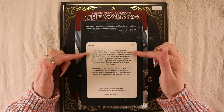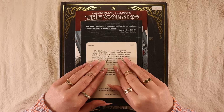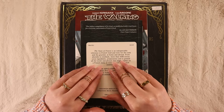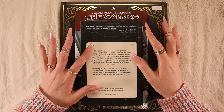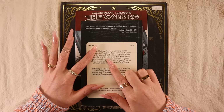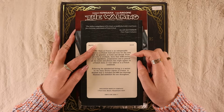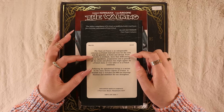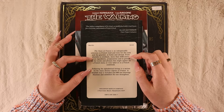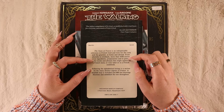The Taste of France is an indispensable reference to French food and wine for the cook and the gourmet at home and abroad. From absinthe to Zweibeck, I don't know. More than 4,500 entries cover ingredients, preparations, and in general all the words and phrases that might appear on a French menu or wine label or in a French cookbook.